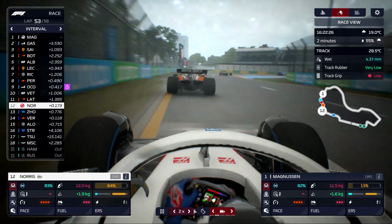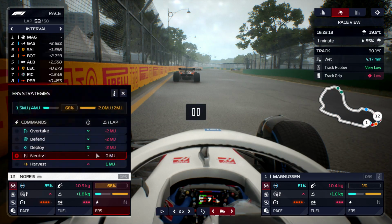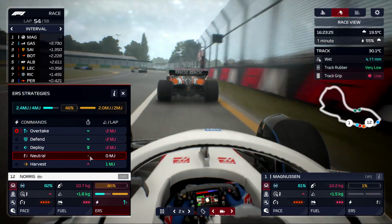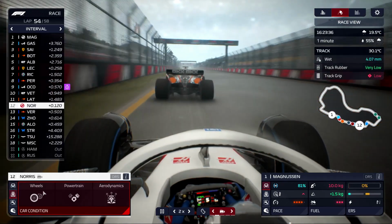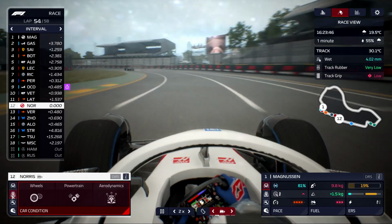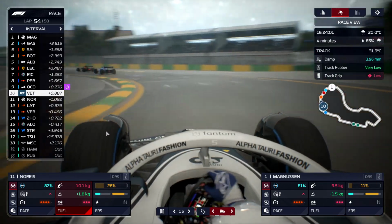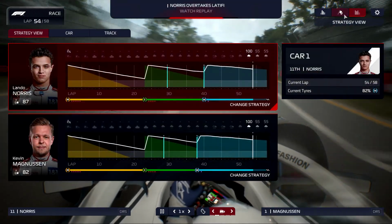Like, come on. No way. Getting held up by him. We can't do it. Deploy mode. Go. Come on. There we go. I want to do all of the energy. We finally got this EV. Okay. Now, Vettel's in the plans. Pass with an overtake there!